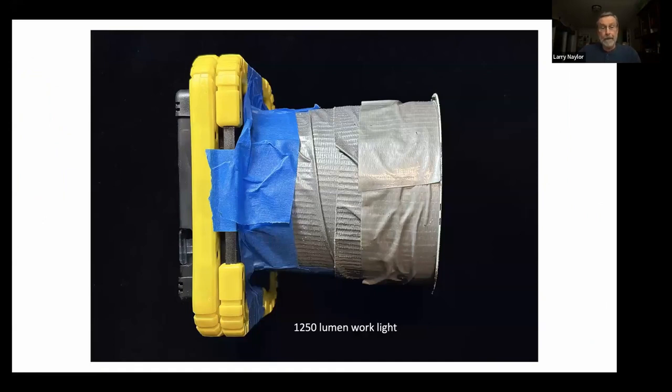I did this on the cheap. I found a work light from Harbor Freight. I'm not giving a commercial for Harbor Freight, but this was a cheap work light, a 1250 lumen work light. And I adapted it. I tried different things. I tried doing a square tube, a round tube. I tried lots of different things and found out that a large yogurt container worked best. I spray painted it black, but still when I turned on the light, light was leaking out through the yogurt container. So I wrapped it in duct tape. So it doesn't look very pretty, but it works.